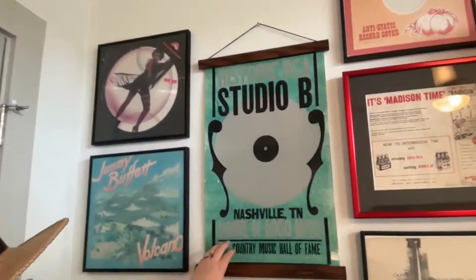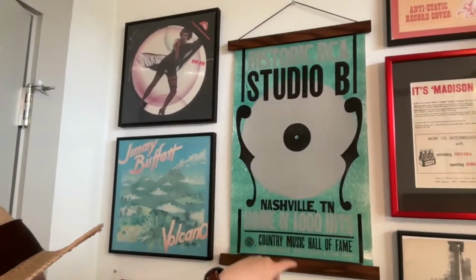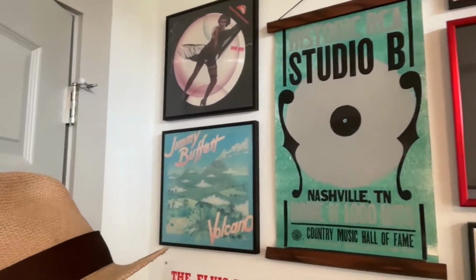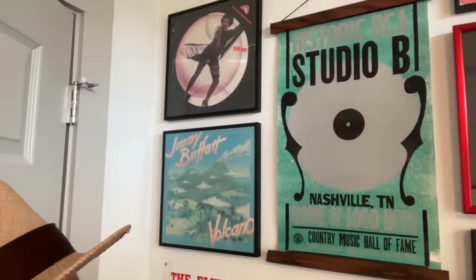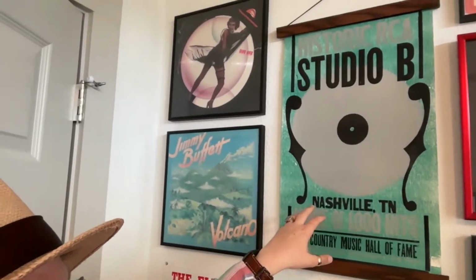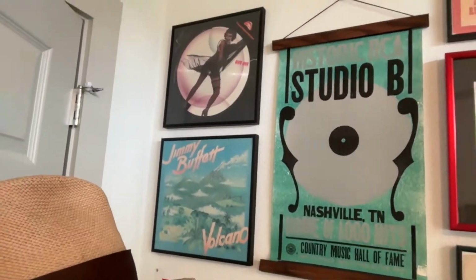And then these are cool. When I visited Hatch Show Print in historic Nashville, they printed all the concert posters for decades for huge bands. This came from the historic Studio B. Dolly Parton did music there. A whole slew of incredible artists. Ray, oh shoot, I'm just blanking on his name.